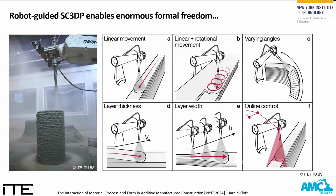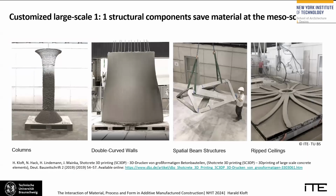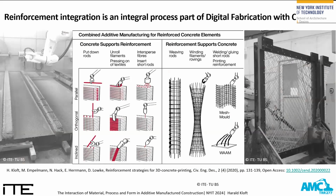This geometric freedom is addressed again here. In the last years, we have had different strategies. On one side, we worked on elements. We see a chance in prefabrication, in prefabricated elements: columns, double curved walls. Here we try to work with spatial beam structures. And what is, in my opinion, also very interesting is the combination of existing concreting processes and additive manufacturing, these ribbed ceilings I will present a little bit later.